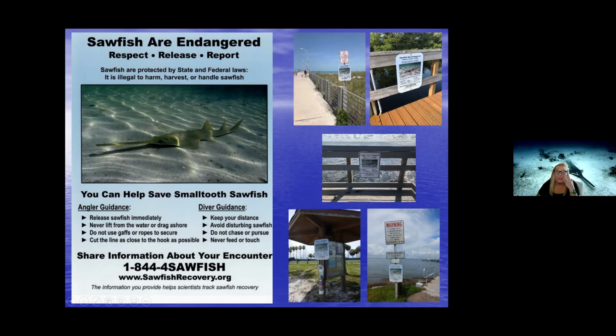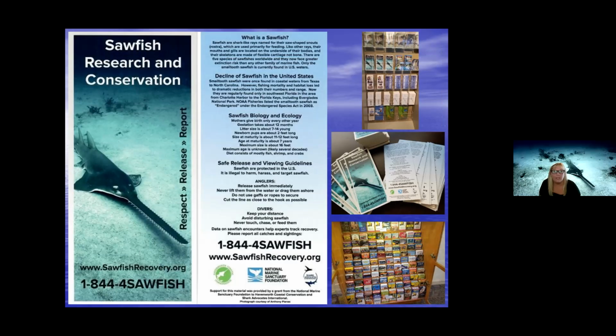So you may see some of these signs out and about, or if you know of somewhere that would be a good place for us to put one, send me an email and let me know. We've got rack cards that we've developed that we're putting in places that have rack card displays. They also have sawfish background on them, but the angler and diver interaction guidance is on them. And of course, all of our materials have a phone number and a website.